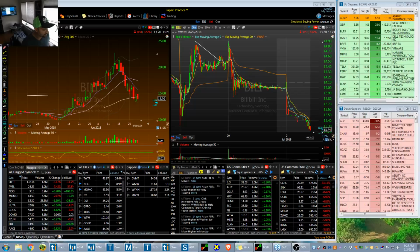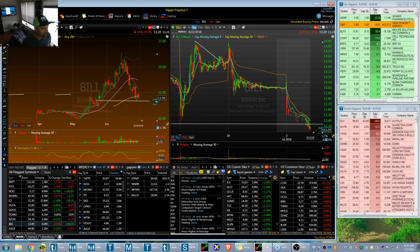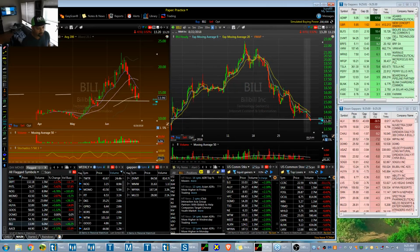This one, right? You got kind of raw. As long as it's hanging under this 200, well, this would be the 50 SMA, it's good to go for a potential short. So you can already see it's busting out. If you look at its hourly chart, you're already busting out of that previous low anyways.